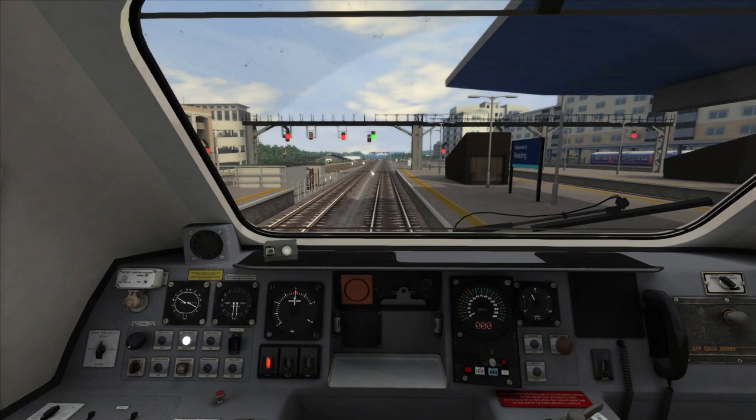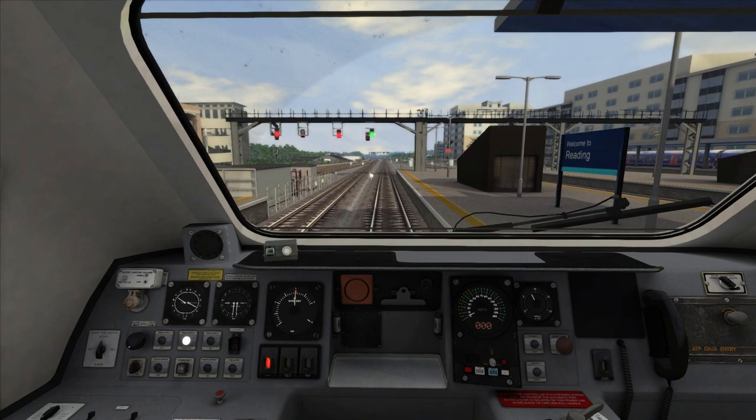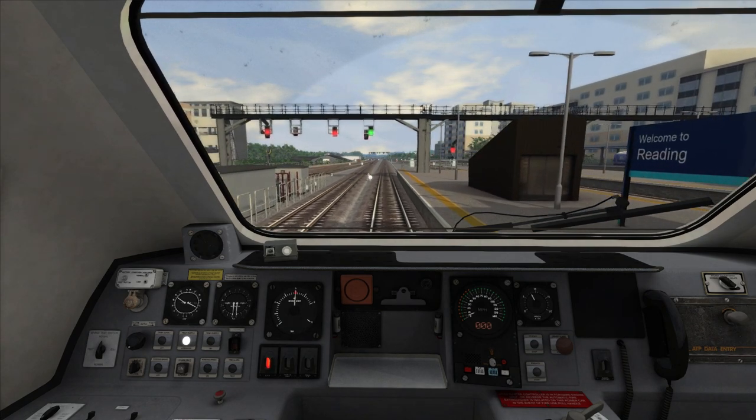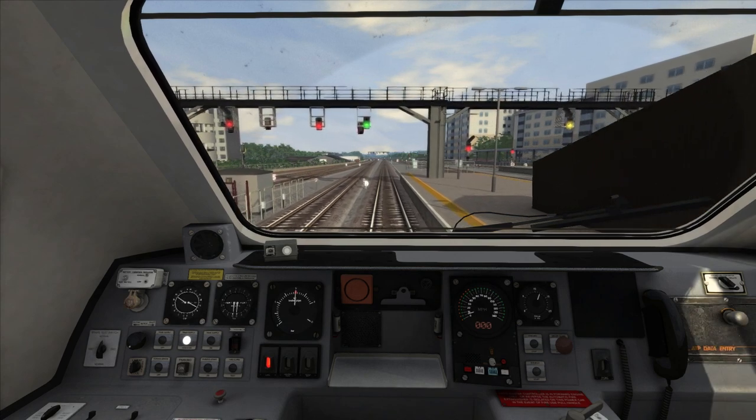Departing Reading, the starting speed limit is 50 miles per hour, and we've got just under 36 miles to go to the next and final stop, which is London Paddington.